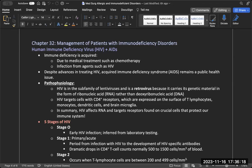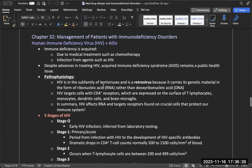Okay, so we have HIV or human immune deficiency. There's something wrong with our immune system. And then AIDS is acquired immune deficiency, and that is from HIV. Okay, you don't just get AIDS, you get it through HIV because it has to start off, and it's a long process. It doesn't happen right away. Okay, so immune deficiency can also be from medical treatments or infection, but HIV is, as we'll go into, caused by certain things, and how you obtain it is through certain methods of transmission.